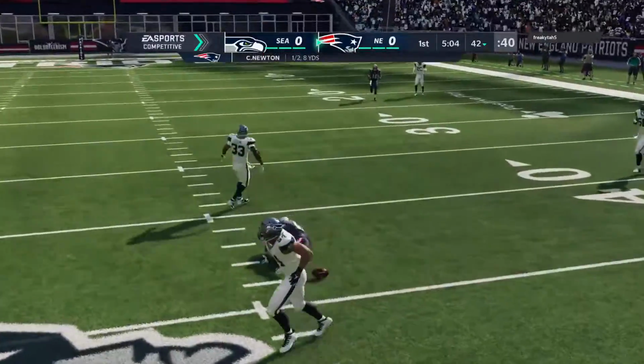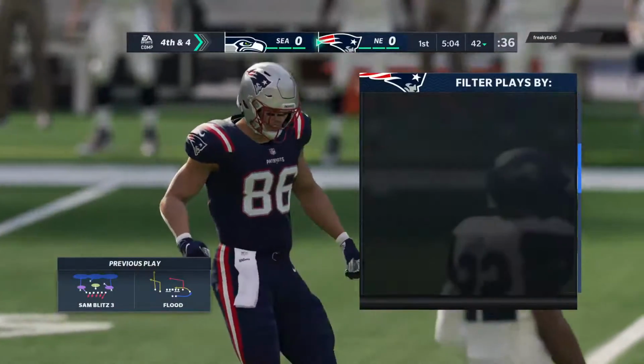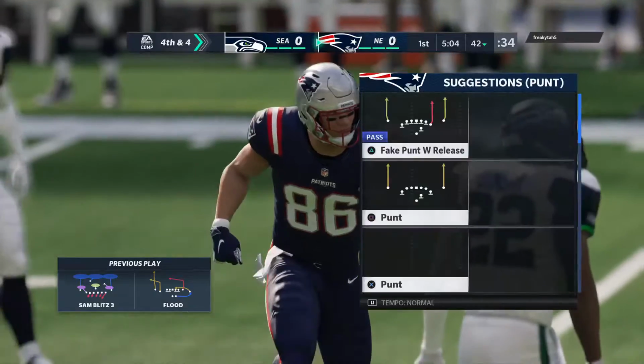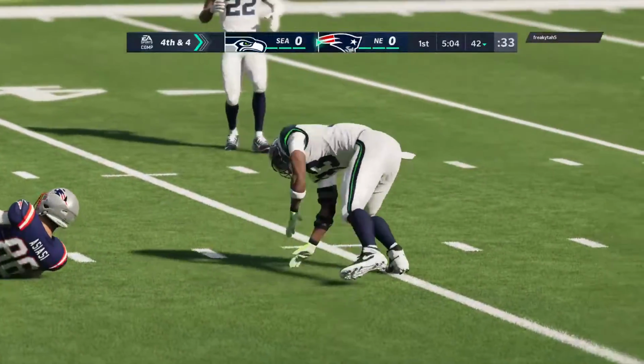And that is incomplete. Normally you think the tight end's going to be able to catch the football and handle that contact, but in this case, maybe a little too much target to hit. That one was timed well. Incomplete.